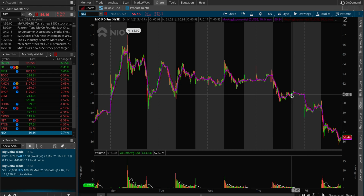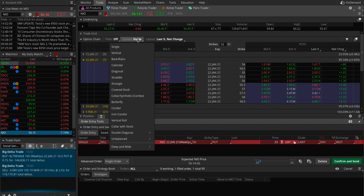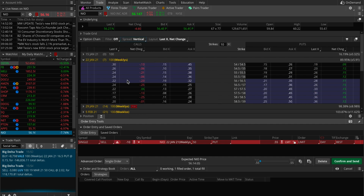The other thing is what to do if you have a smaller account. If you have a smaller account, you can do a credit spread, and I'm going to show you how. For NEO, for example, today it's at 15, so let's do the 22 expiration. We're not looking at singles, we're looking at verticals. In this example, if you sell the 50 strike put, you get 55. That's one NEO contract. If you sell 10 and don't get assigned, that's 10 contracts.